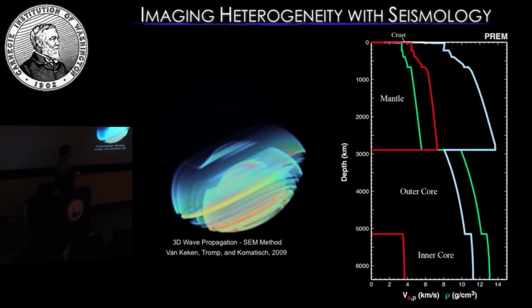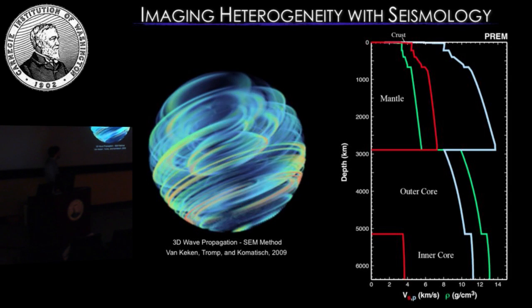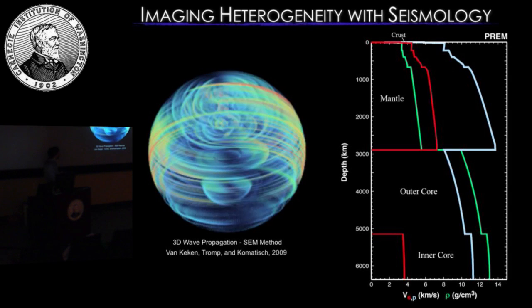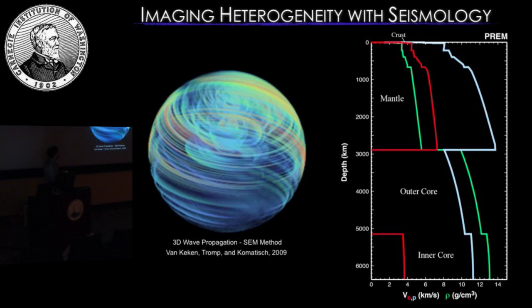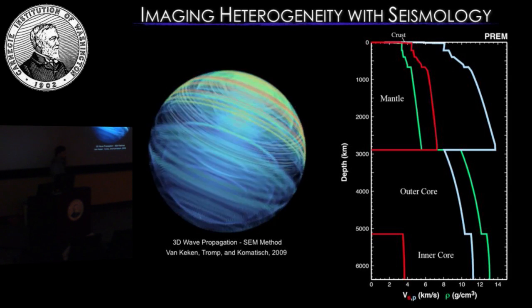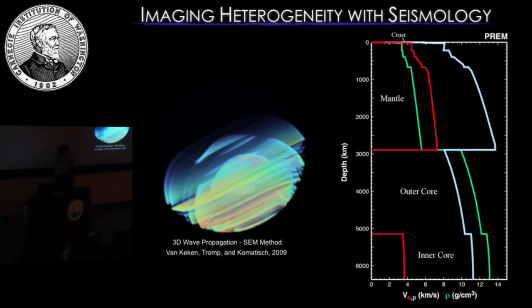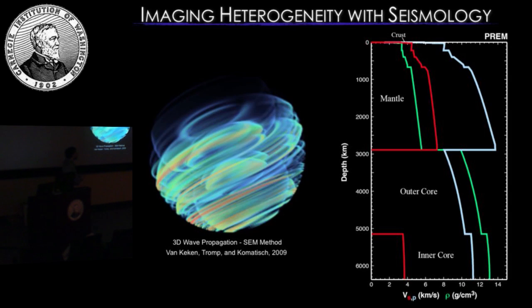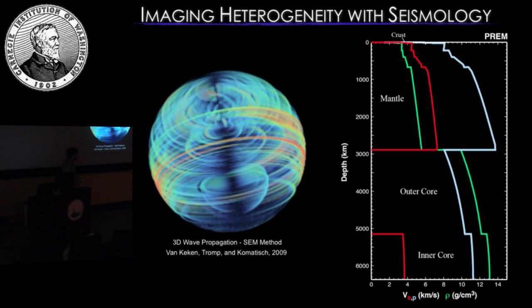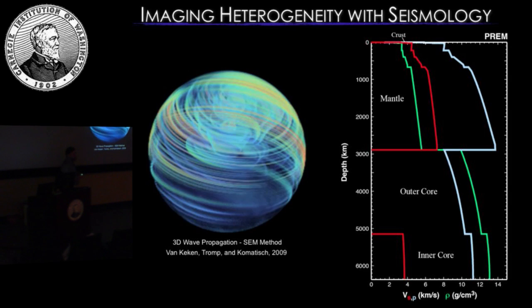So this is a 3D wave propagation simulation of seismic waves traveling through the interior of the Earth, and some of them are reflecting off of the core and bouncing through the mantle and traversing the core. And just to give you an idea, seismic waves sample the entire Earth. So we can get creative and actually find ways to measure these parameters. So you're looking here at profiles of the shear velocity, the P velocity, and the density of the Earth for a standard reference Earth model, this is PREM.